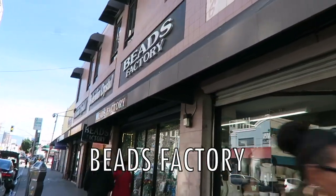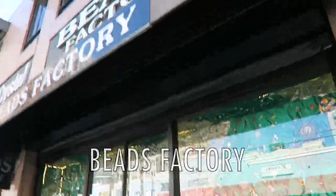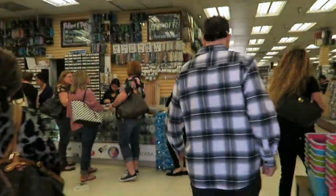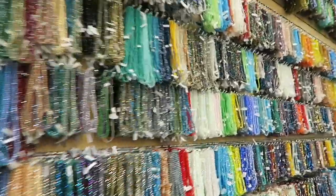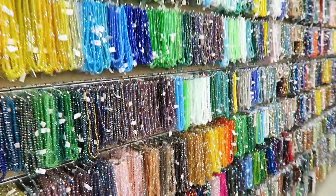Alrighty, so literally two stores down is Bead Factory. And as if you couldn't tell by the store display, this place is fun as hell. So here we go, let's go in. Ta-da, this is Bead Factory. It is seriously my favorite place. Like, look at this wall of sparkles. Oh, heaven. Ooh, this is like you're in a holographic dream wonderland.